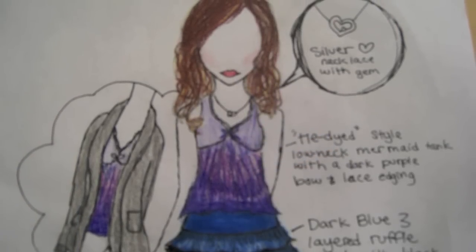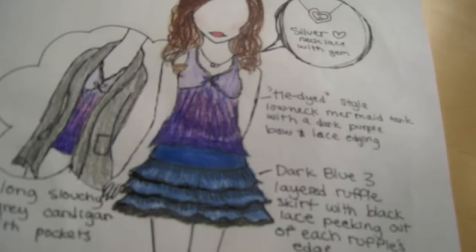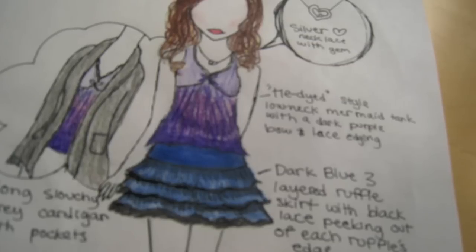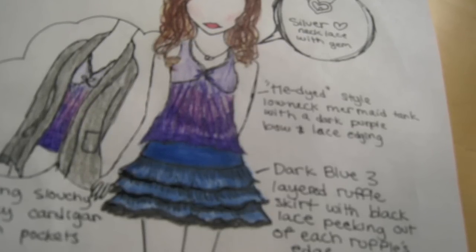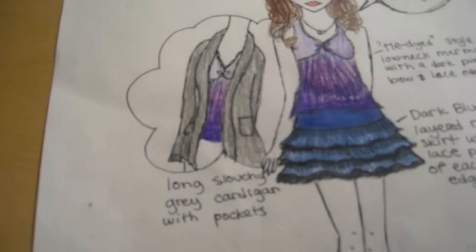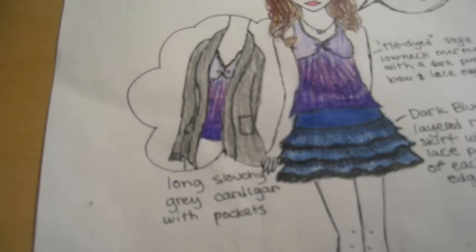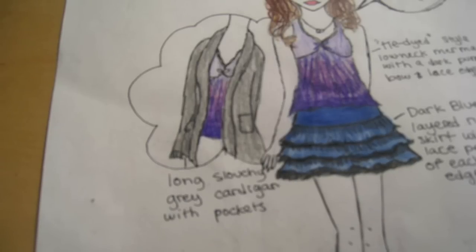First we have a silver heart necklace with a gem in the middle. Then, a tie-dyed style low-neck mermaid tank with a dark purple bow and lace edging. Then, a long slouchy gray cardigan with pockets that will keep Kanani warm and comfortable in the cold Hawaiian nights.